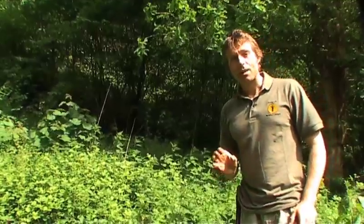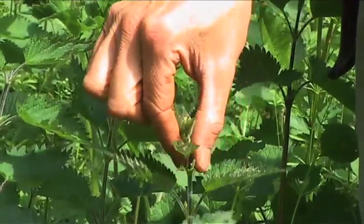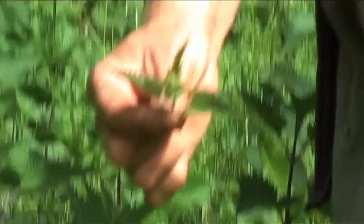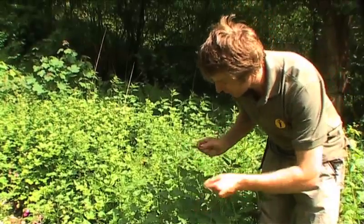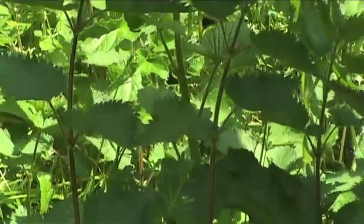One plant that needs absolutely no introduction is this one, the stinging nettle. Now, if you reach down from above and just grab the top few leaves, it doesn't normally sting you. So this is the part that we find the most useful. Forget the rest of it. All these leaves, the big ones down here, they've gone far too old, really fibrous, not worth worrying about.